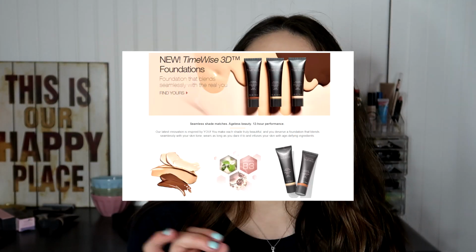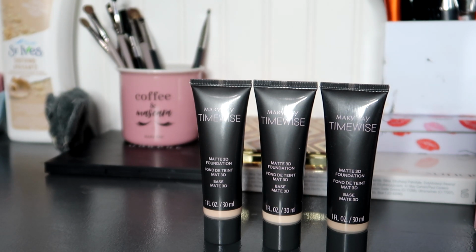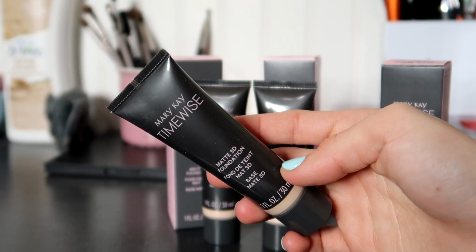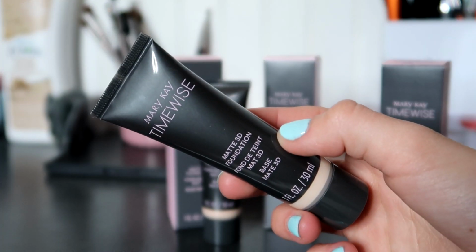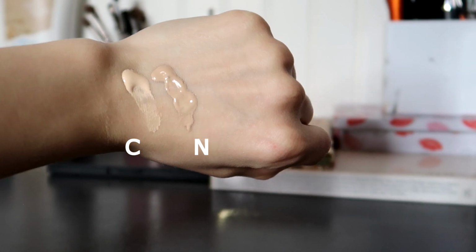I took their online test to see what skin tone I would be, and I have to say I'm pretty surprised at how well and accurate it was. They sent over 2 shades of Ivory C and 1 shade of Ivory N. I personally love the shade Ivory N. It's what I'm wearing now, and what I'm wearing in my 2 other types of clips. I just love that shade so much. I feel like it's more me.